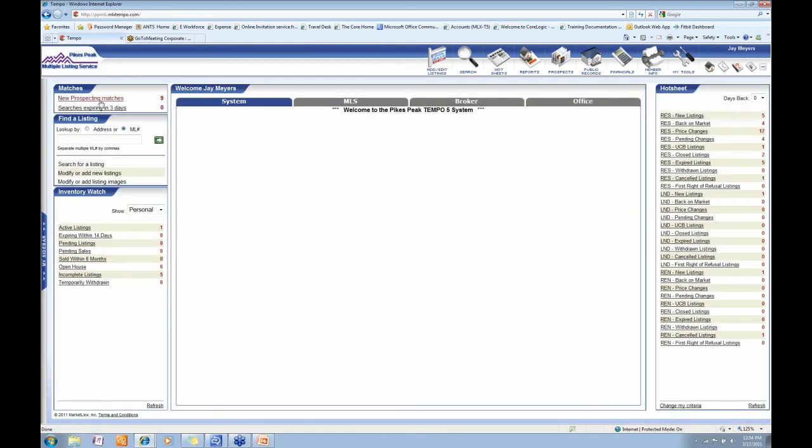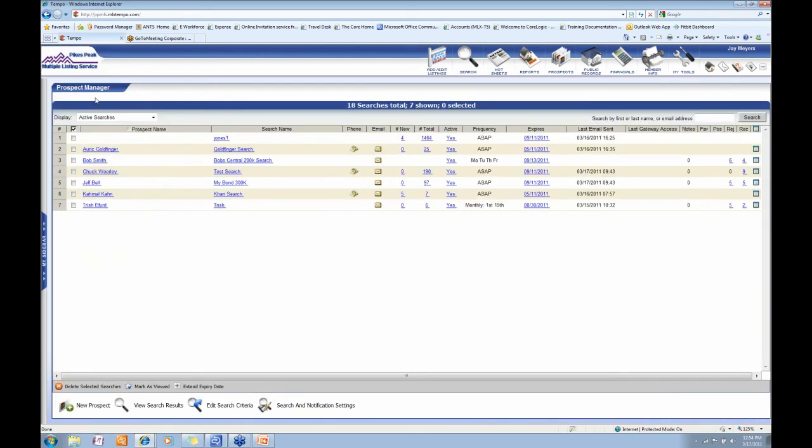Okay? So that's one way to navigate around, but it's even easier than that, because when you log in on your front screen, it's going to immediately tell you if you have any new prospect matches. Without going into any sub-menus, when you first log in, there's a little gadget at the top left corner that's going to tell you if there are any new prospect matches. If it says 0, then there's no need to go into Prospect Manager. If you have a number there, click on it, and it will take you to the Prospect Manager.